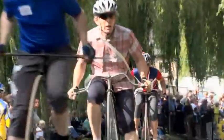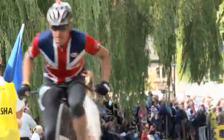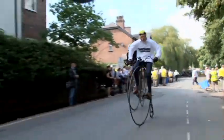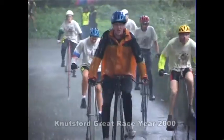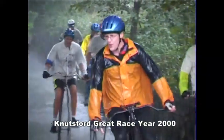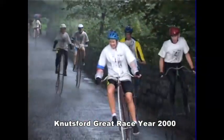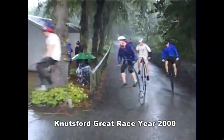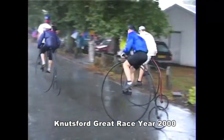It's such a grand day today and such a contrast in comparison with what happened 10 years ago. Take a look at this clip from the year 2000 Knutsford Great Race. It's 40 minutes into the race and my God, the heavens have opened. If this is a visitation from above, then the organisers must have something to answer for.